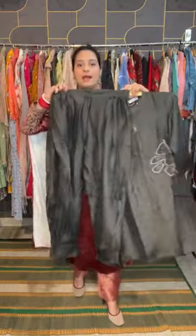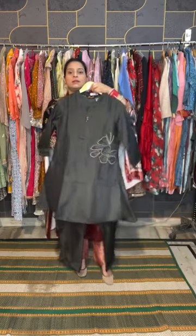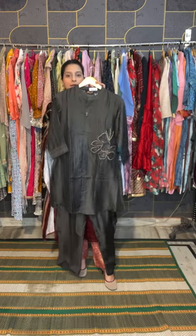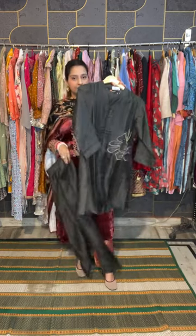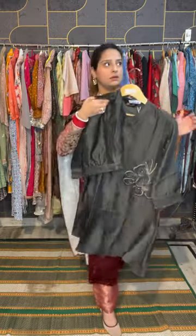So yeah, I'll post the reel of it. You will probably get a better hang of the fit, and yeah, probably will be able to relate more with it. So it's a top and a dhoti alongside, and priced at 2495. 38 to 44 sizes available. Fabric is organza, lining inside given.